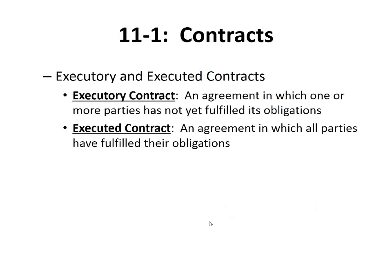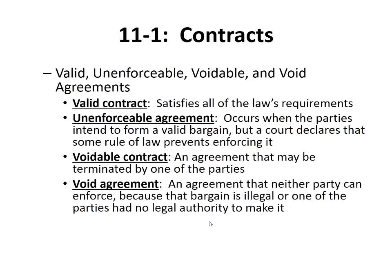Executory and executed contracts. This just has to do with whether the contract is completed or not. An executory contract is an agreement in which one or more of the parties has not yet fulfilled its obligations. An executed contract is an agreement in which all parties have fulfilled their obligations. So executory, there's something still open, hasn't been completed. Executed, the agreement has been fully completed.